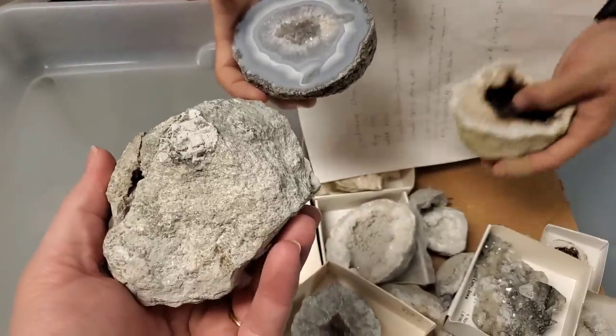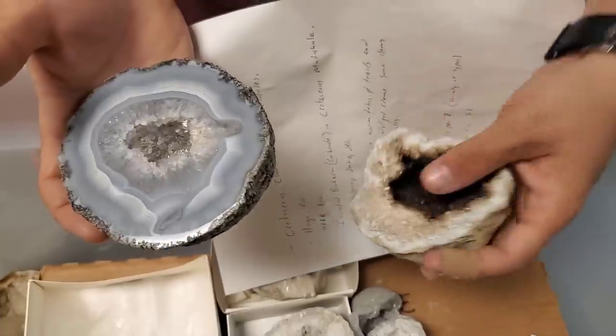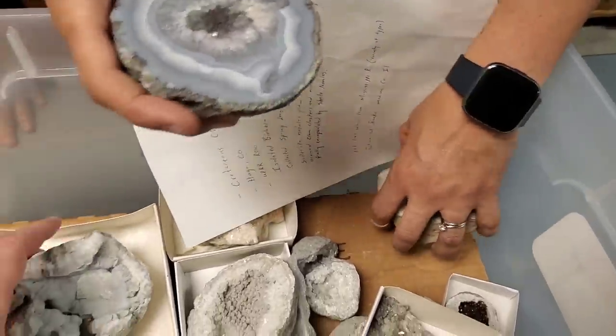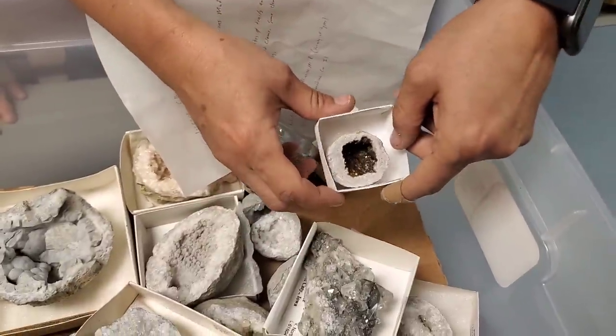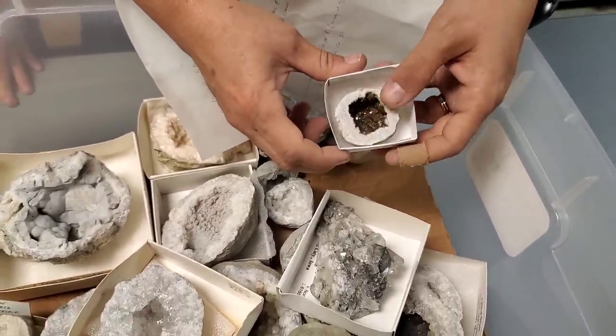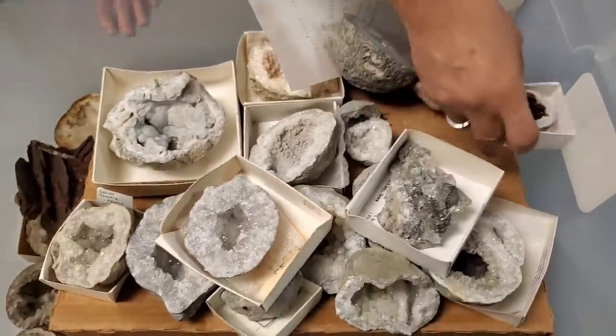That was an ancient chocolate pouring device, as you can tell. Yes. You said that with such authority, James. Look at this pretty one. How sparkly it is. It's a mini chocolate brown calcite Keokuk geode. It's a Keokuk geode.